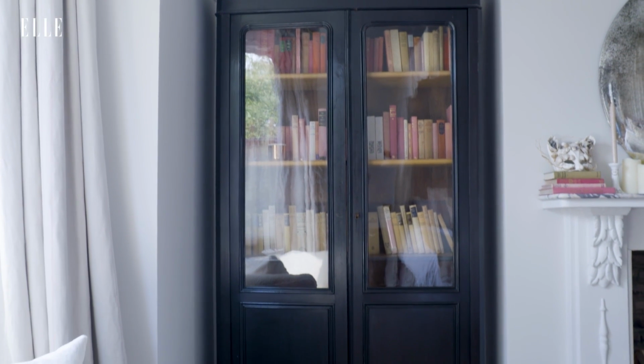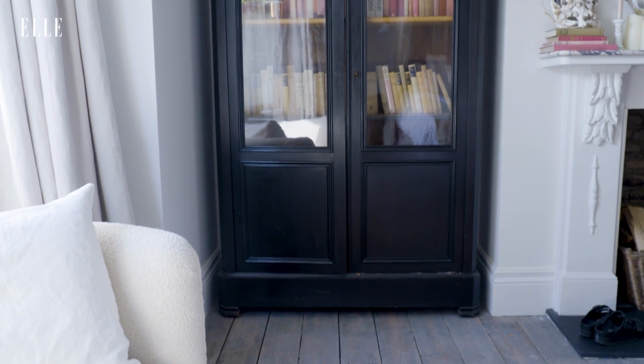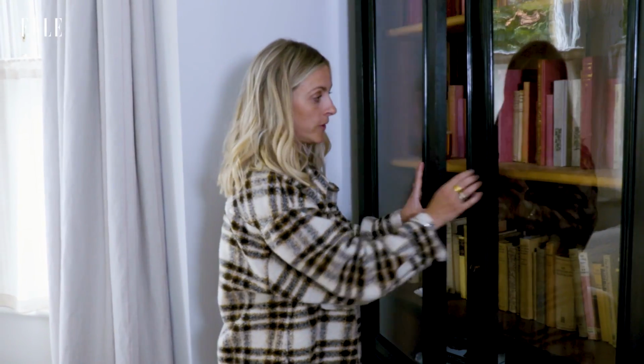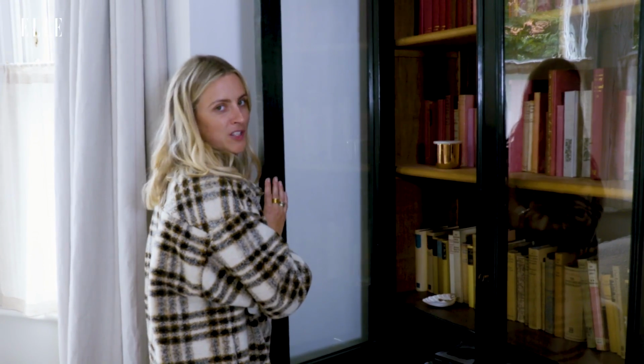So this antique wardrobe, I love. It's followed us around several houses now in various forms. It used to have a bar in our last house, used to have laundry in the house before that. I love it's got the original glass, which they just don't make furniture like this anymore, but it's got that wobble in the glass that is just amazing.